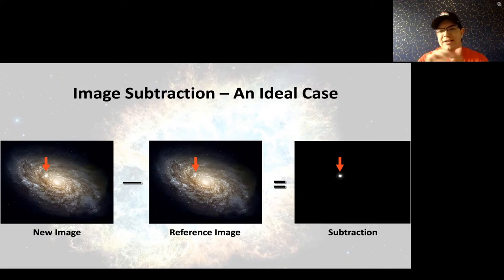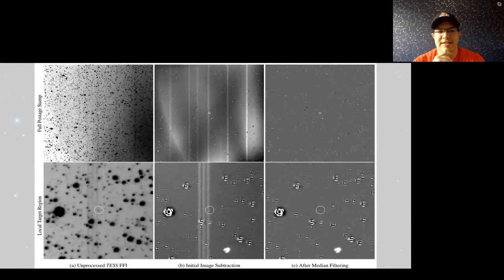Now, of course, in practice, it doesn't look quite as good as that. Here is what a real TESS image and image subtraction sequence looks like. This is the real raw image you get from the MIT NASA team at the left. You do a first round of image subtraction, you get rid of some of the gradient, but you're still left with a lot of scattered light structure, which you can see in the top middle panel. And you also have these lines from the physical structure of the CCD, the metal straps that have to go into building it.